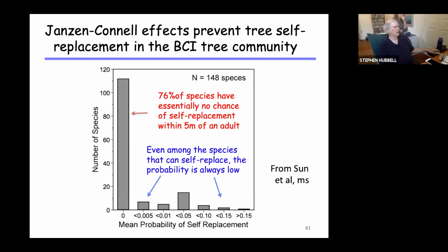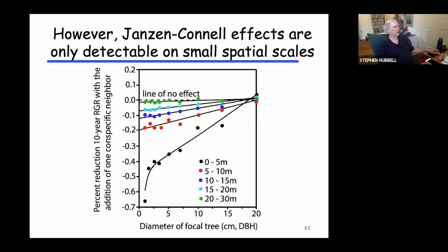So what about other aspects of density dependence? Well, we might look at survival and growth rate. Here's a graph that looks at growth reduction for saplings that do manage to survive close to a maternal parent or a large adult at least. So this is the percent reduction in growth rate as a function of the size of the focal tree in DBH, diameter at breast height. So bigger trees have little effect. This is the line of no effect up here. And as you go further and further away from the mother tree or the large adult, the effect of that adult gets less and less.